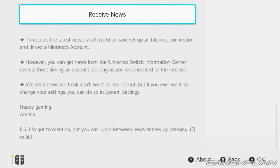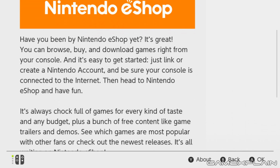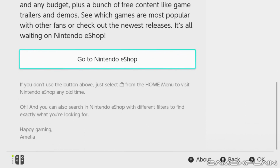Now you can hop between news stories with the left or right shoulder buttons. So if you tap right, we can go on to the next one right here, and this one talks about the Nintendo eShop, which again, we can't access because of the lack of update, which is a little bit annoying. But it tells you about all the stuff you can buy. It's chock full of games for every kind of taste and budget, which is always nice.